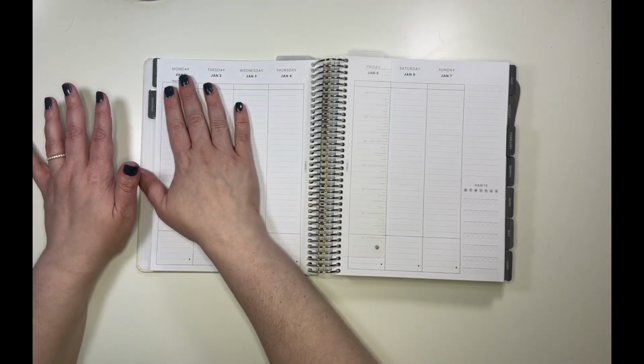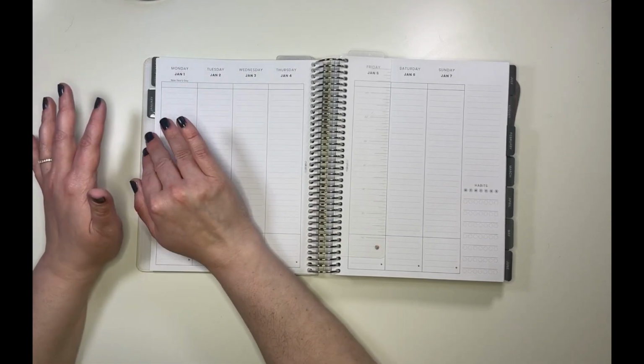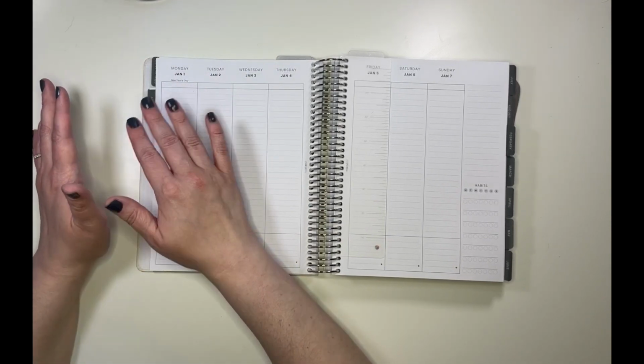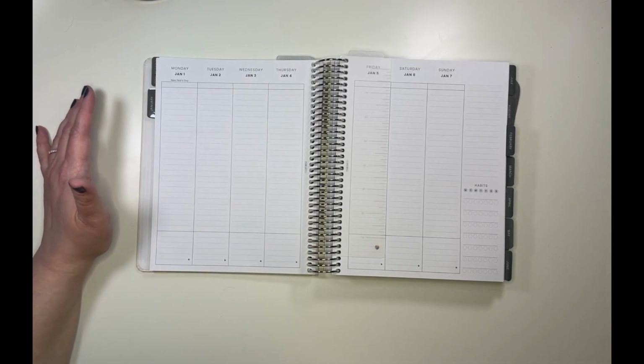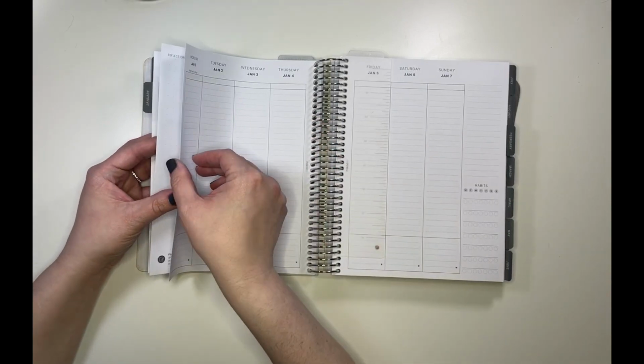Now they do have the holidays in here again for the US. Again, I don't love holidays in planners because everybody celebrates stuff differently. I don't celebrate a lot of the traditional US holidays. And there's people around the world that use these planners, but it's a thing that they do.